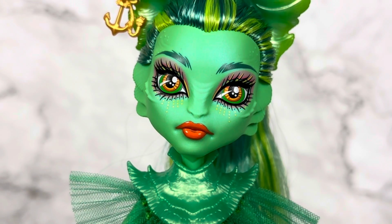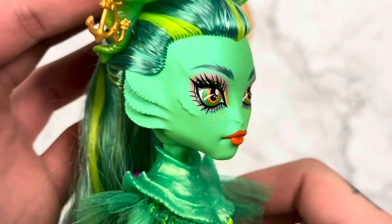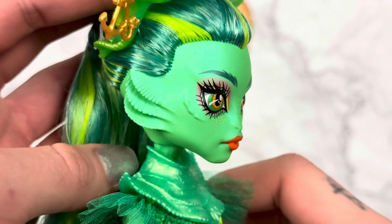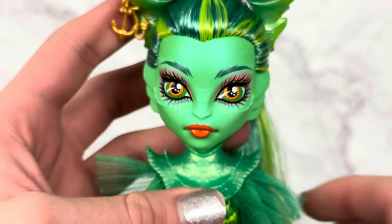Moving on to our doll. This is one of the coolest Monster High dolls ever, I think. The sculpting on the face is really cool. But for her face, she has green eyes with the green and brown eyes.